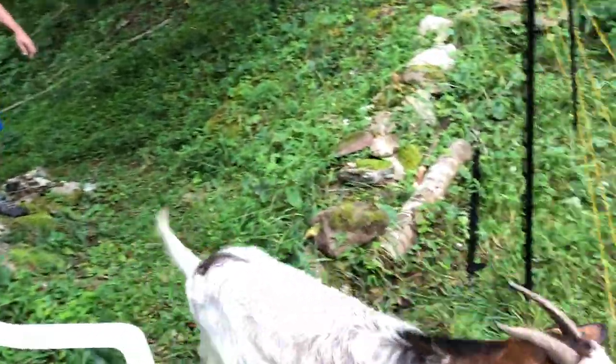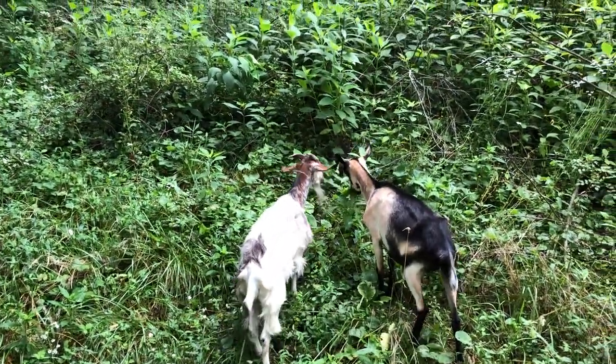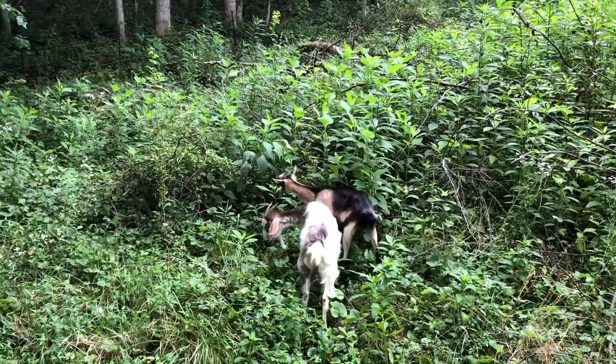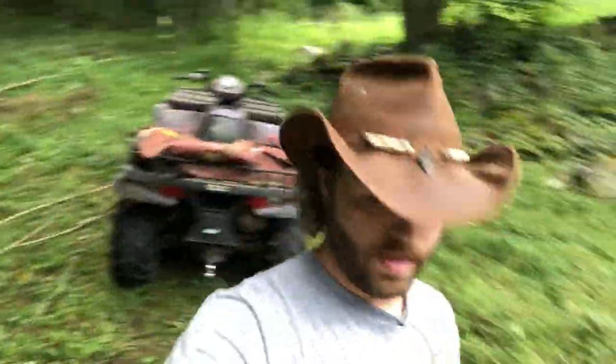All right. Fence is up, goats are coming in, at least the first two, and you can clearly hear Pixie in the background having a fit. And it is hot as hell. Let me go help Rob.